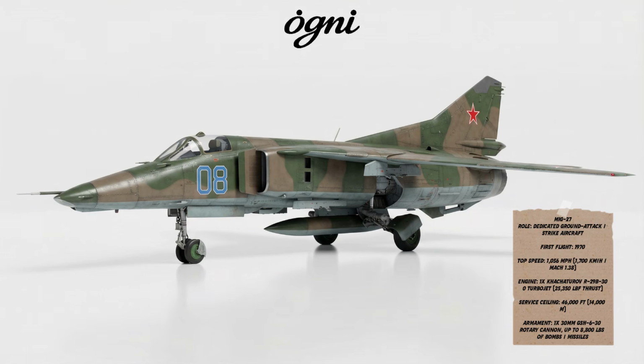The MiG-27 was engineered strictly for dedicated ground attack missions based on the swing wing frame. Stripping away air radar for a redesigned sloping nose gave pilots exceptional ground vision and laser target tracking. Armed with a fearsome 30mm rotary cannon and heavy bomb loads, it pounded tactical targets at low altitudes.